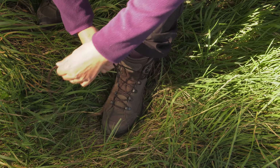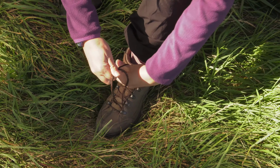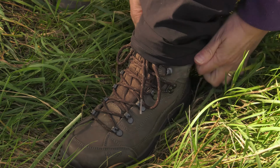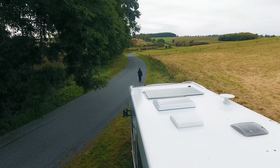So today we're looking at boots, different types of boots you can get, which is handy because today I'm planning on going for a walk, and for that I'm going to need some boots. There we go. As you can see, the motorhome is already parked up, the sun is shining, and I'm off.